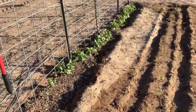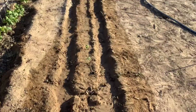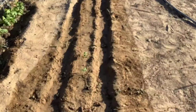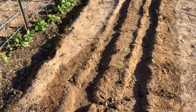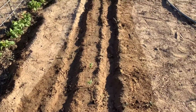Then here we have our beans, and these black beans seem to be doing better than they were in the last video. And by the way, sorry for the delay in the videos. I was fairly busy for a few of those days, and I just didn't really get around to making a video. But now let's go check on the corn.